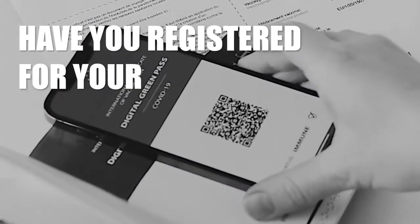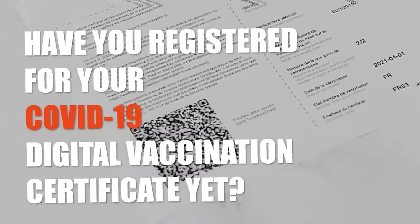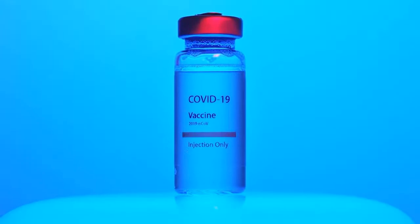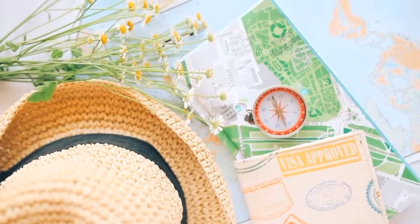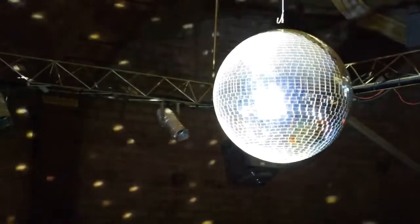Have you registered for your COVID-19 digital vaccination certificate yet? Vincentians who received their COVID-19 vaccine in St. Vincent and the Grenadines are encouraged to apply for their vaccine certificate. If you are planning on traveling or planning to attend upcoming fully vaccinated events, here are two steps you can follow.